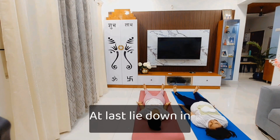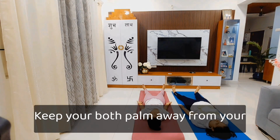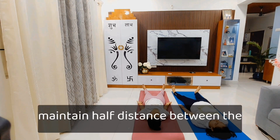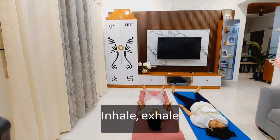At last, lie down in Savasana. Keep both palms away from your body. Maintain half distance between the legs. Relax. Inhale, exhale gently.